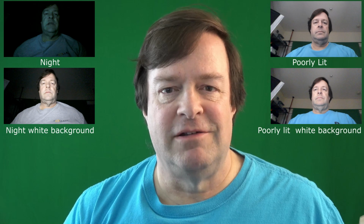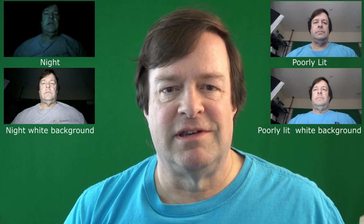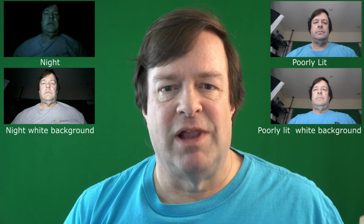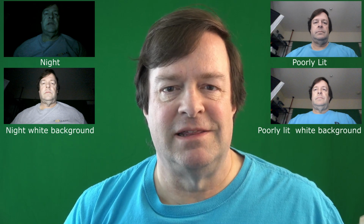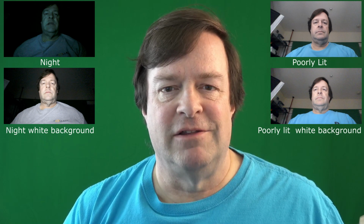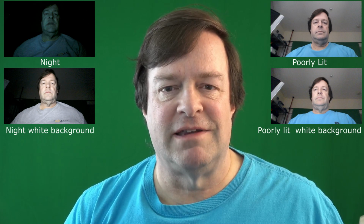On the other side, you can see some video that was taken in the room with the blinds drawn during daytime. So there is some light, but not much, and there aren't any other lights turned on in the room. So it's still kind of grainy looking and has a bit of an odd color. But you can see in the bottom image that turning the Windows desktop to white makes things look a little better.